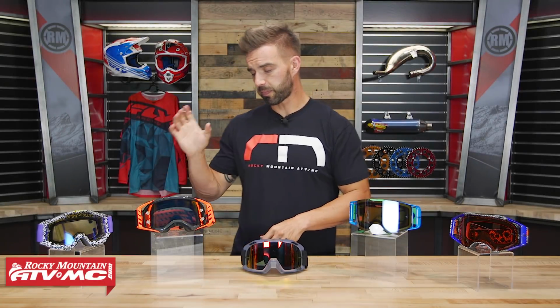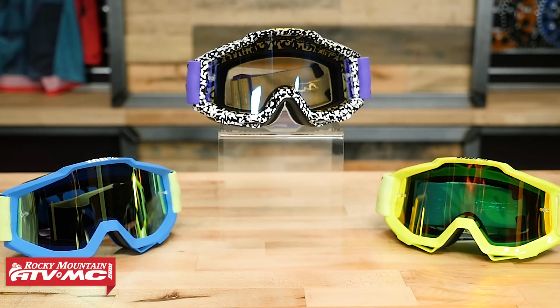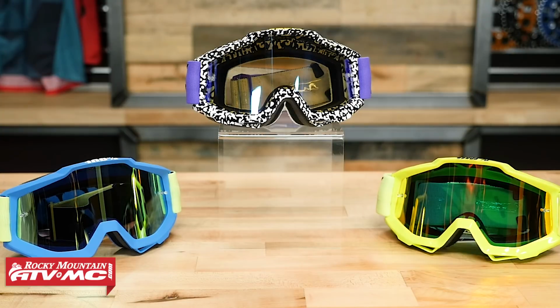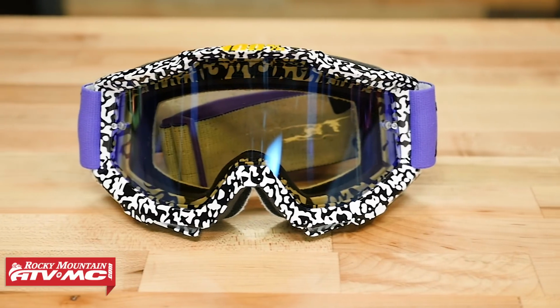So to get started, first goggle that I have up here, this is the ACCURI from 100%. So 100% is very popular. A couple things I really like about these is it's going to be a budget-friendly goggle. So you're going to be just about right around $65 for the goggle with a tinted lens. And what's nice is for that price, they come with a clear lens as well. 100% does a lot of cool colorways, very comfortable. I like the face foam.